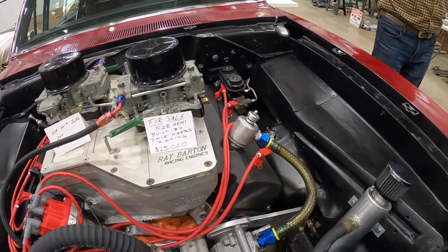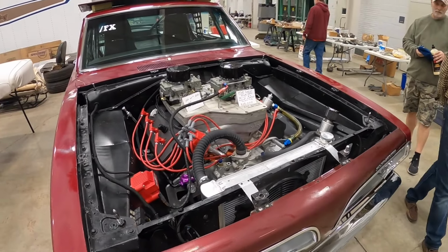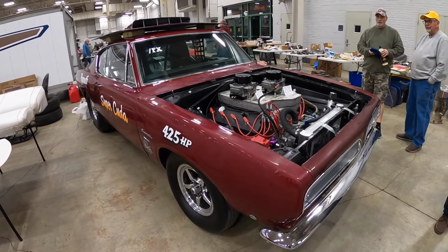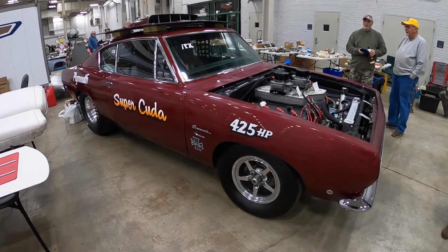Very cool. You know, Dale has purchased another Cuda. He's putting his heavy motor in there now. So we've got a kind of friendly competition going on. Since he's got this motor, I decided I'm going to lose some weight in the motor, so we can have that friendly competition.